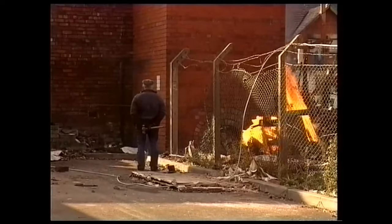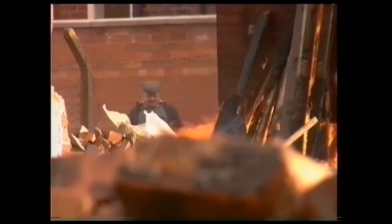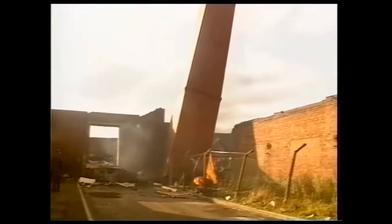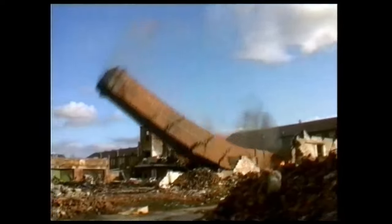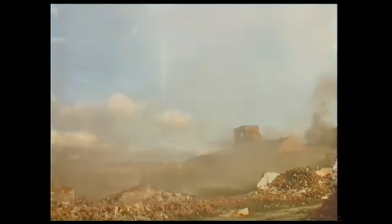There we go, it's taking over now quite well. Going! As a rule, it's about a quarter of an hour to 20 minutes, I think. I think that one weren't very far out on that. Bush, another one gone.